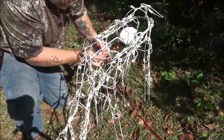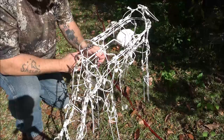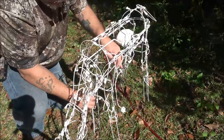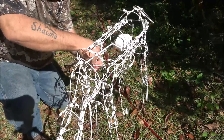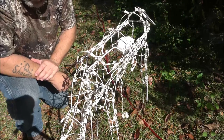Uh-oh, the legs aren't staying in. There we go. See what she wants to do about the deer. I just think sometimes it's time to, you know, it doesn't want to stay in anymore. Sometimes you have to let things go. And I think this is one of them.